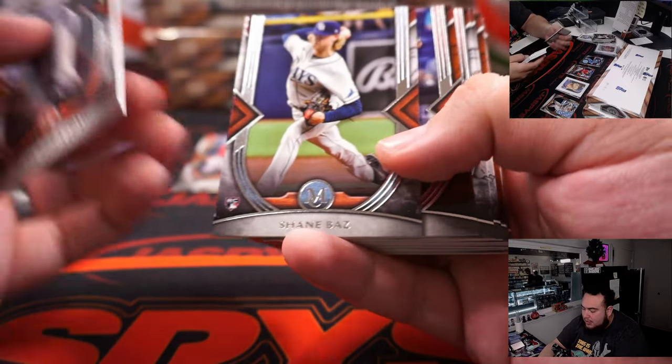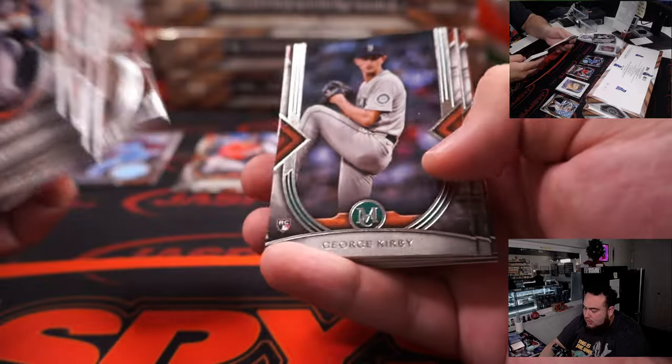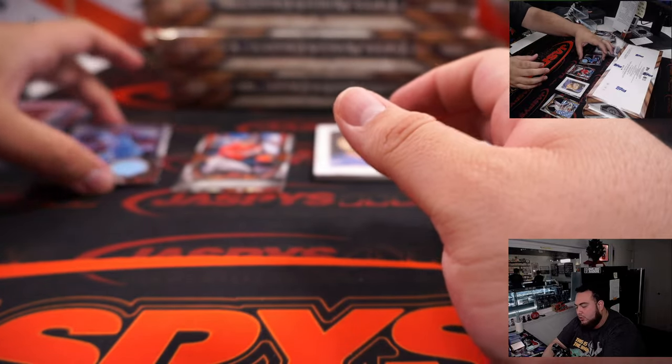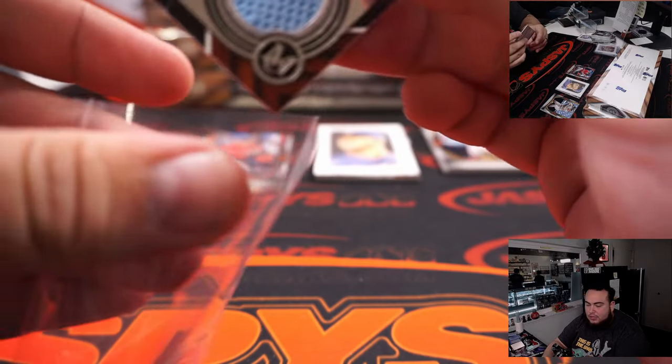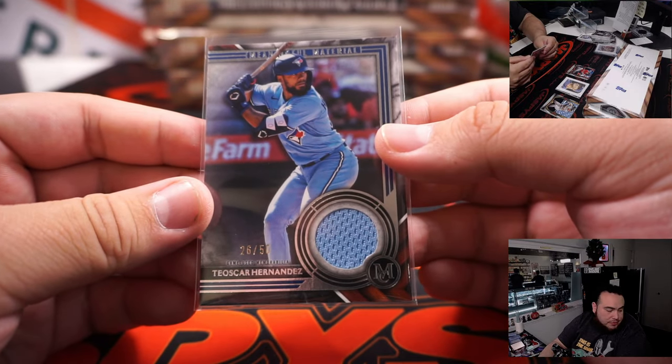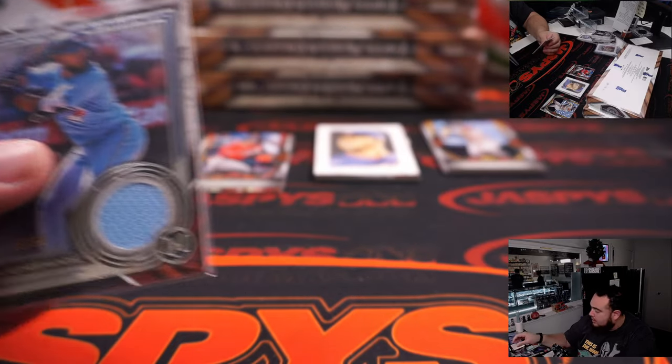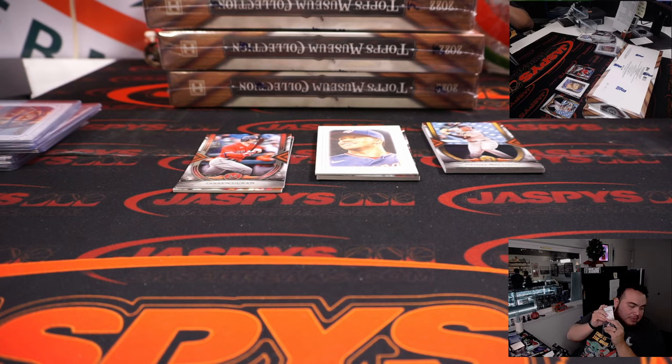Alright, first one is a relic there. It's Teoscar Hernandez for the Blue Jays, which is part of the random number block for the Yankees. That's 26 out of 50. Six is Adam Kupperman.